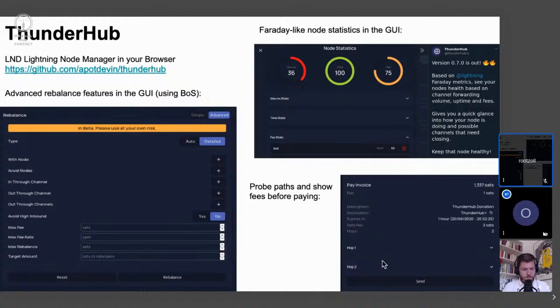And then in the upper right corner, there is this statistics window, which is very similar to Faraday, which has been developed by Lightning Labs. But this has a graphical interface. It shows some statistics on your node in terms of uptime, the routing volume, so how much traffic you get on it, and then the fee settings, and not only for your own node but your peers as well.